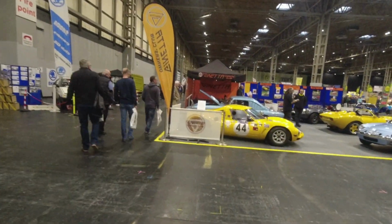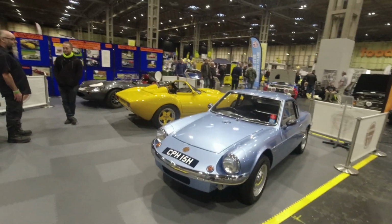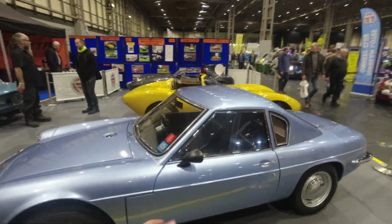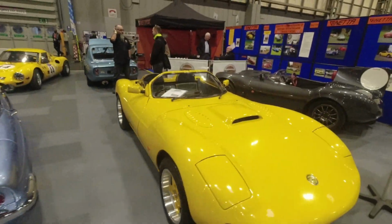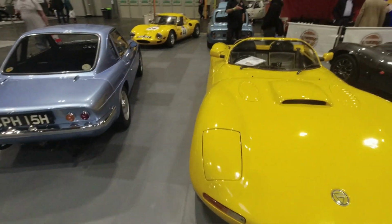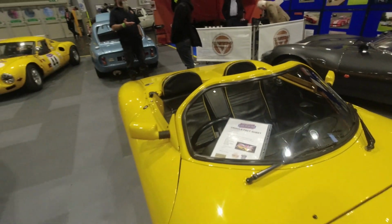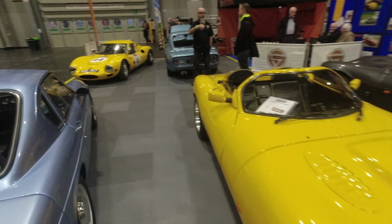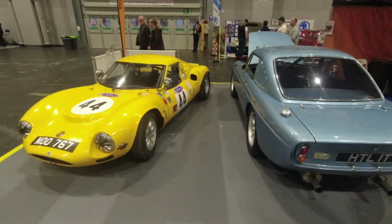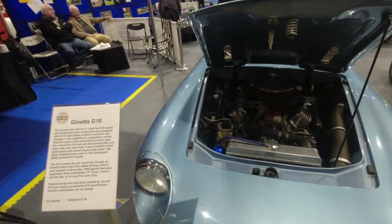Here is the Ginetta Owners Club. Now, I don't know a lot about Ginettas, but I do know this is a G15, which is based on Hillman Imp running gear. I do know it's absolutely cute, and this one is absolutely beautiful. I think this was a G33. Am I right? Yes. Now, these generally, I think, had V8 engines, usually the Rover V8s. Let's see what this one's got. Yes, got a 3.9 litre TVR tuned V8. So yeah, great cars. I don't know what this one is. I don't think I've seen one of these ever. I can see the same styling cues as the G15 over there, but yeah, G10, 4.7 litre Ford V8.